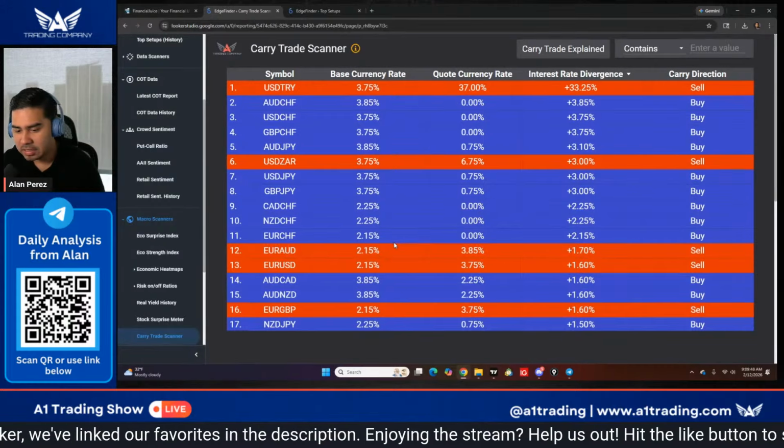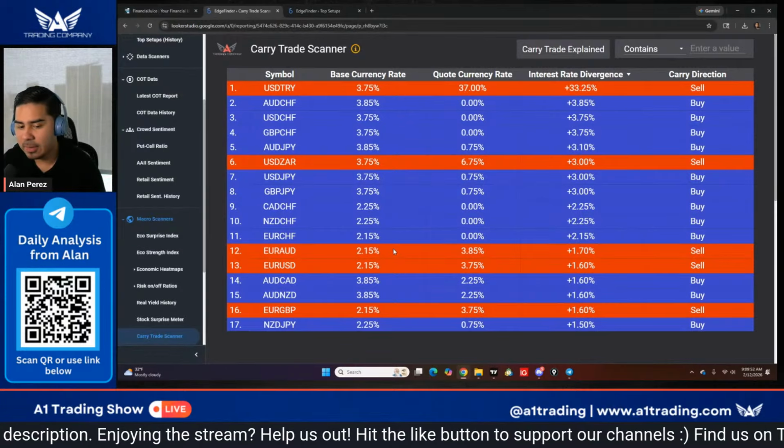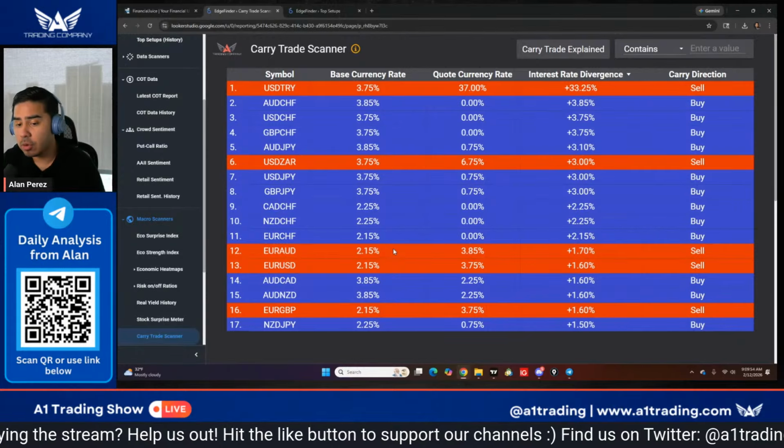Basically, all that means is when you're trading currencies, if you hold it for 1 day or more, like if you hold it overnight, you have to pay the brokerage something, or the broker pays you.